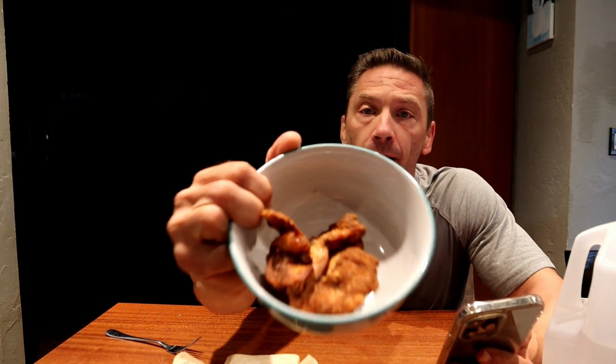So we have meal number 3. This is 432 calories. What we have here is 46 grams of carbs, 14 grams of fat, and 38 grams of protein. So what that entails is we got 4 ounces of blackened chicken breast. We have 2 slices of the Delight smooth wheat bread.